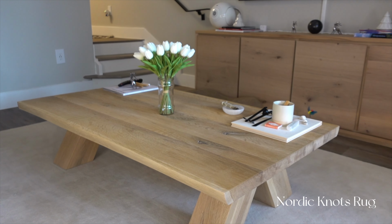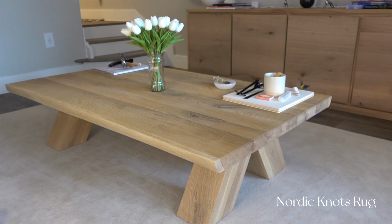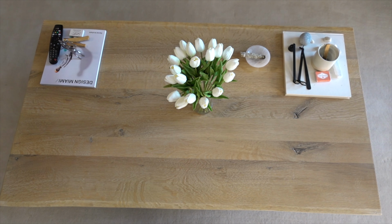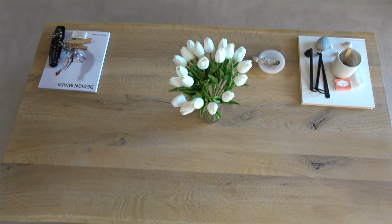This white carpet is from Nordic Knots. We actually found this carpet on OfferUp and got super lucky, because I really wanted a Nordic Knots rug and my boyfriend wanted one as well. We saw this rug and we were like, it's literally perfect.